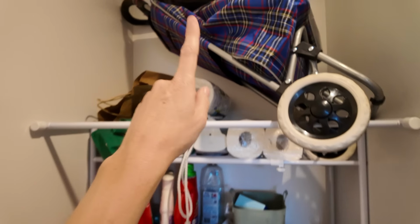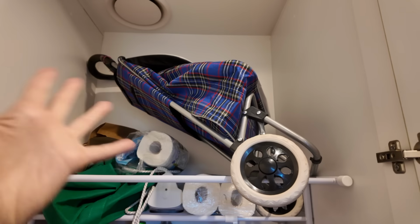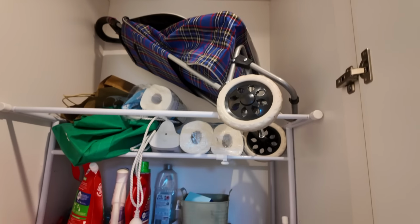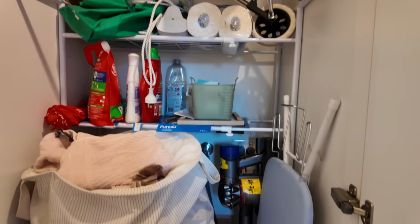Next, we've got the laundry. I want to say laundry room, but it's not much of a room. And it's messy in there. I do apologize. So this is my shopping trolley, like old women have. And I mean, yes, I'm not young, so I'm using this when I carry a lot of stuff. And yeah, just like everything goes in here, you know.